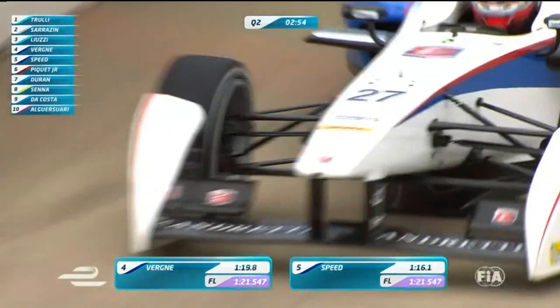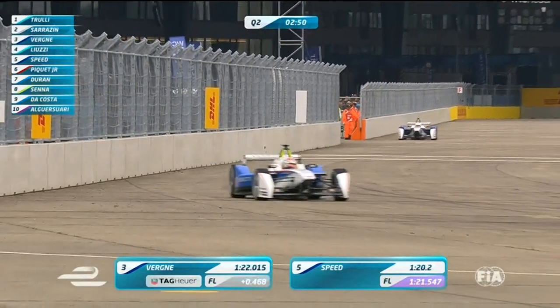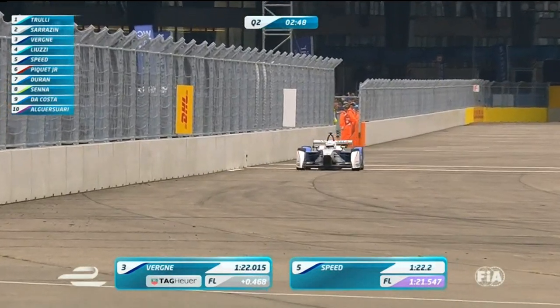It's Trulli on provisional pole position at the moment. Across the line comes Vergne, and it's third. It's a slow final sector for Jean-Eric Vergne. He lost 4/10 to Jarno Trulli in that final sector. So that seems like you've really got to hook it up.